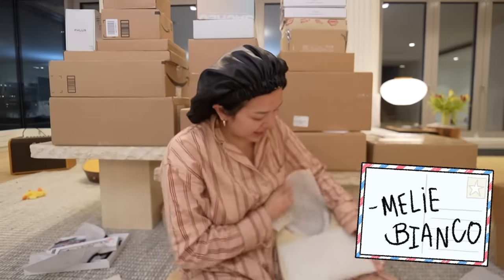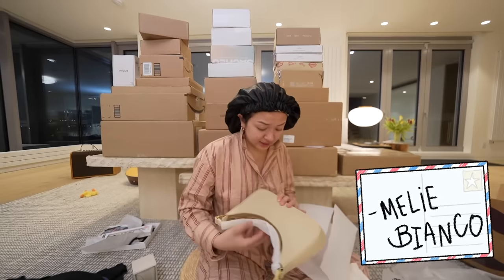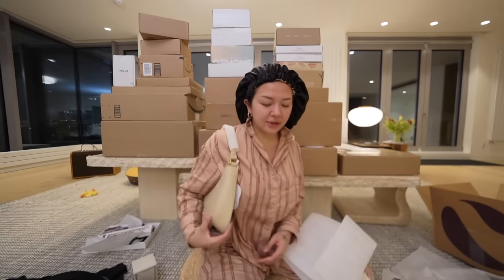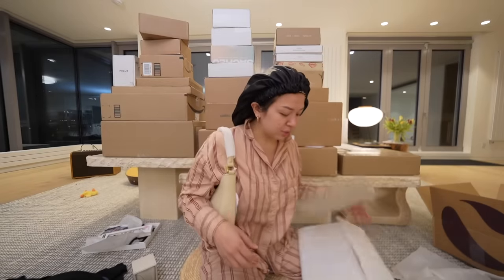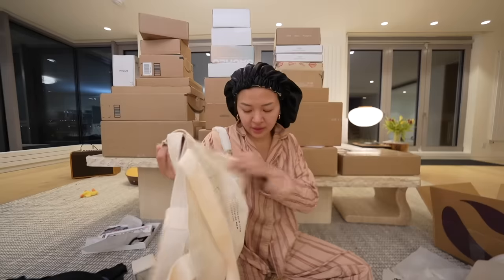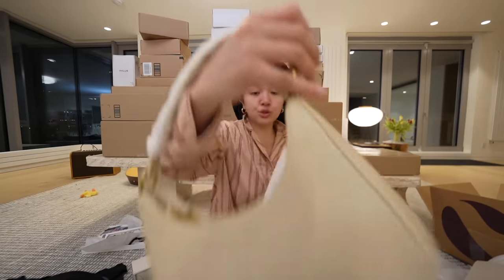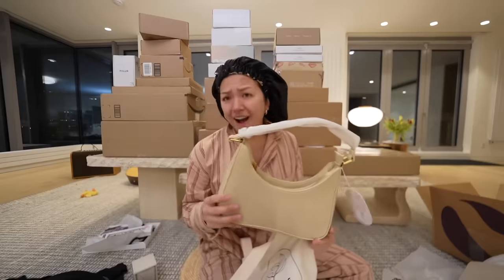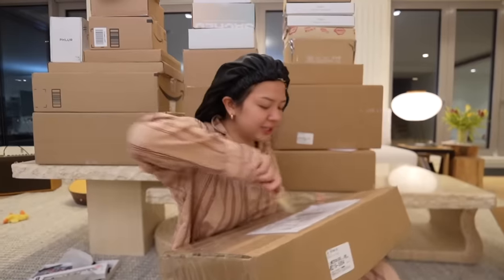Oh, a bag. Oh, wow. This is really nice. Look at how high quality. This little nude. Guys, you don't know how many outfits I wear that are nude. And I'm like, oh, this is perfect. This is perfect. Where is this from? Miel Blanco. Thank you. This is genuinely a truly high quality, cruelty-free, ethically made, eco-friendly. Yeah. She's a slay. I hope this is the most entertaining PR unboxing haul you've ever watched.